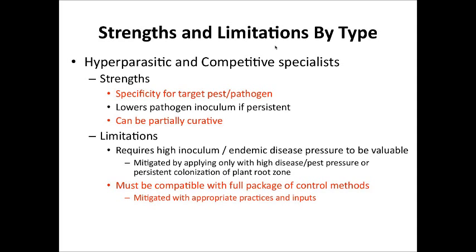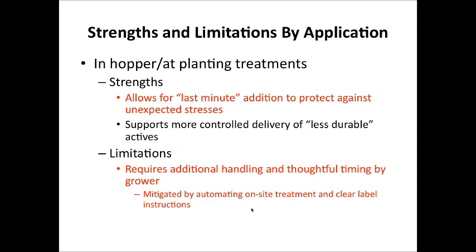So there are a number of strengths and limitations that I won't go over right now due to time, but I would point out that for every type of biopesticide and pesticide, there are strengths and limitations. Those that are highlighted in green are their particular strengths, and those that are highlighted in red are their particular limitations and how they're mitigated. So those of you who choose to take a look at these slides afterwards, that's what that color coding means. Also, the application methods have different strengths and limitations to them. Each of these should be considered as you develop your pest management plan as part of your organic systems plan.